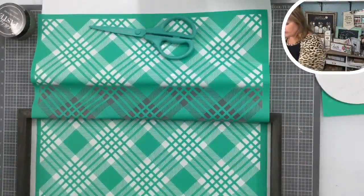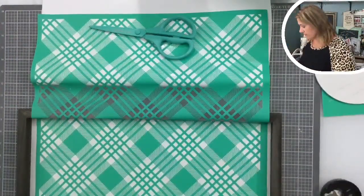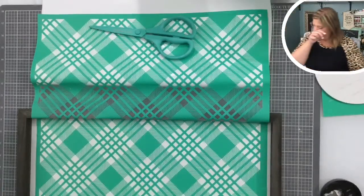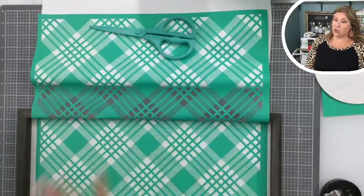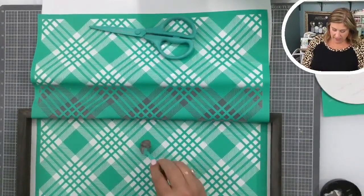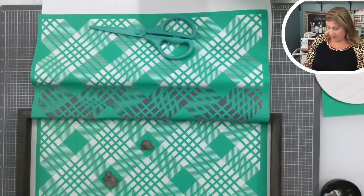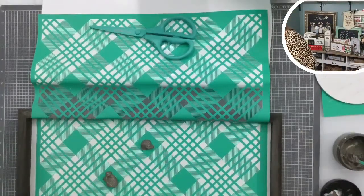All right, so what we're going to do is we're going to do some neutral storm. I know you're not going to expect this from me, but I'm going to distress this. I want it to have a distressed look. So I'm going to take all of my storm and pile it in here on the green parts so I can then spread it all over.